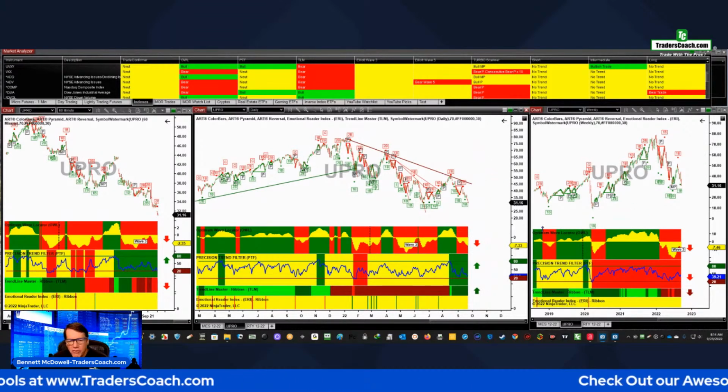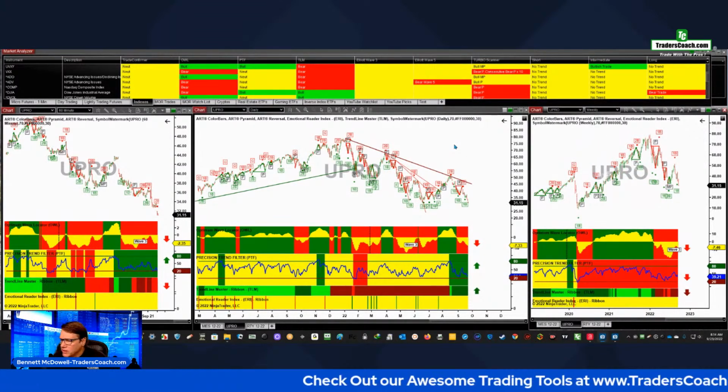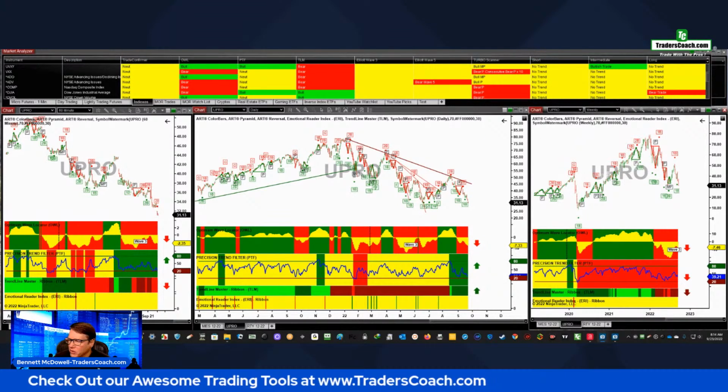So I would stay away from this, and of course, it almost looks exactly like the Dow Jones Industrial Average. So definitely stay away from that one. Short it if you want. Use one of the ETFs that we looked at.